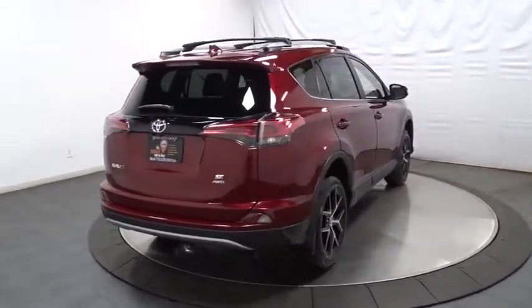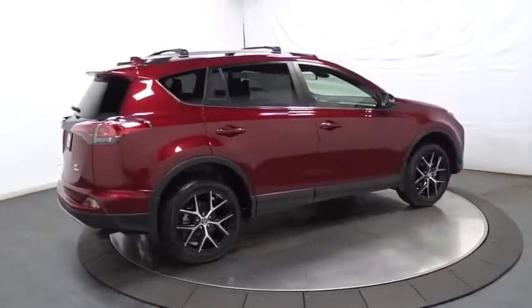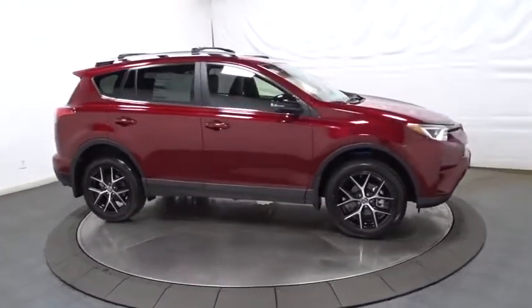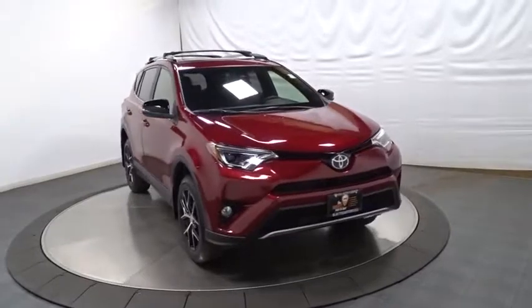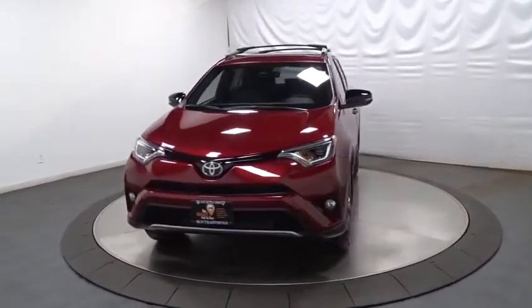Keyless entry, leather-wrapped steering wheel, compass, trip computer, fog lights, clock, electronic stability control, tachometer, day and night rear view mirror, outside temperature gauge, tinted glass, steering wheel controls, body color door handles, engine immobilizer, low tire pressure warning, four-piece floor mat set. Come see the car for yourself.